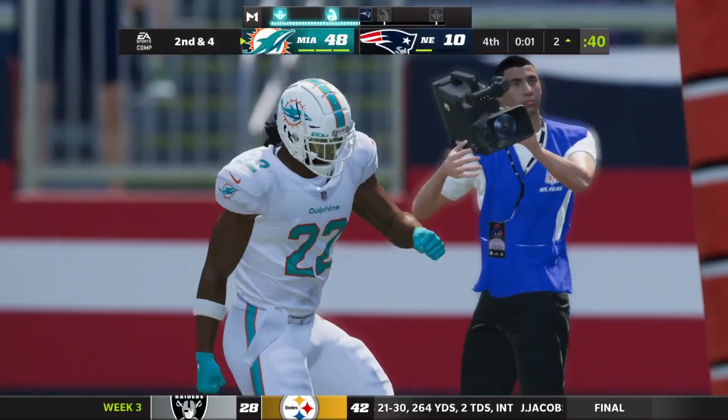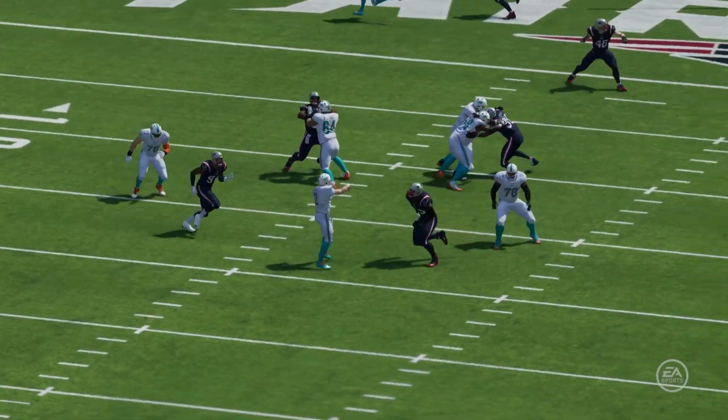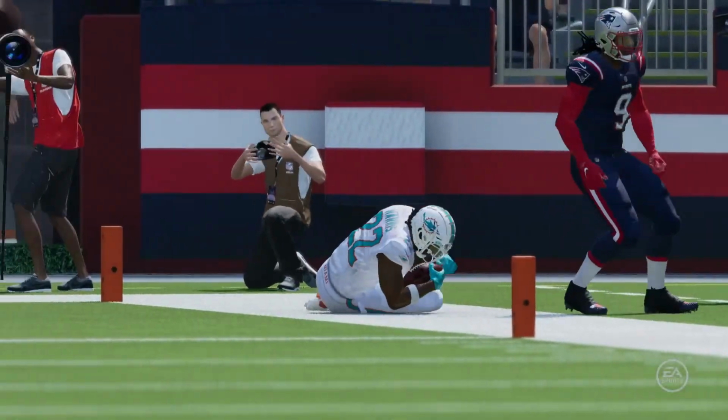Well, this is long since over, and some might see this as overkill, but remember, this is a team that puts on the hard hats, grabs the lunch pail, and tells everyone, we're going to give you a full 60 minutes. And that's exactly how they're playing this one out.